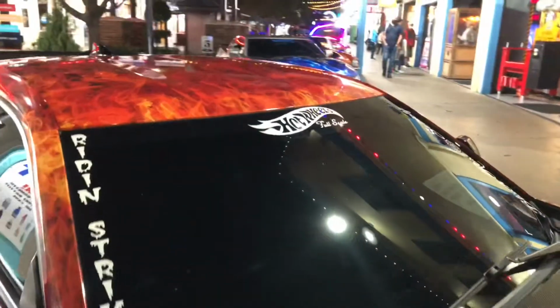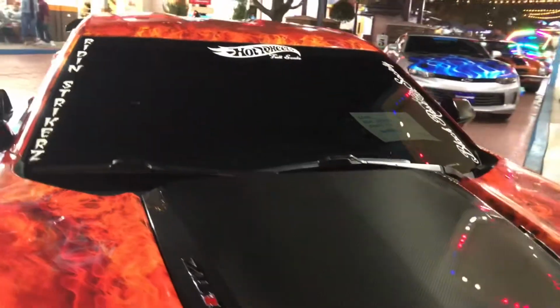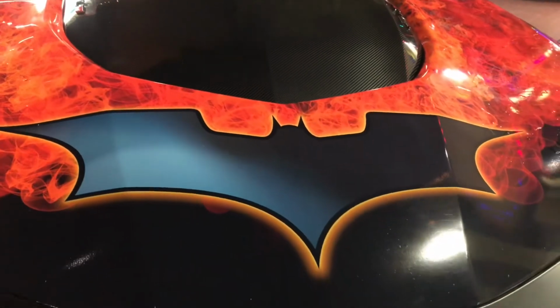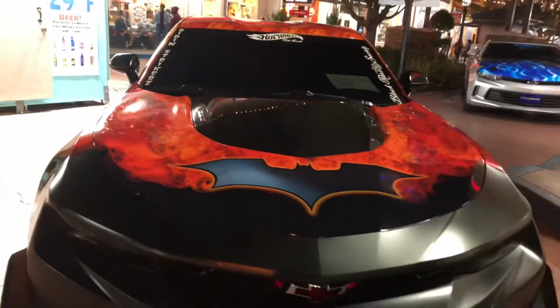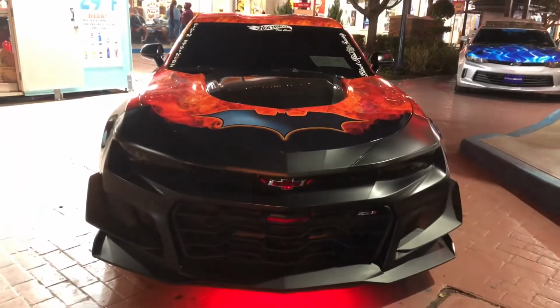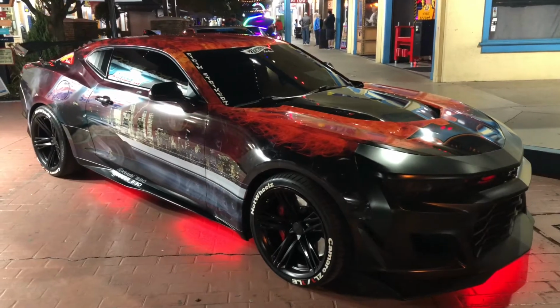But here, these guys are from the Hot Wheels Full Scale Club here in Kissimmee. And check this car out. It's got the realistic looking flames and the Batman logo. And look at this bumper and the spoiler on the bottom. Check out the red lights coming out from underneath. What a beauty. They put a lot of work into this car.